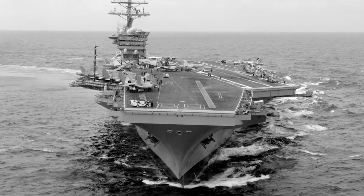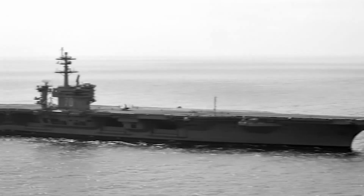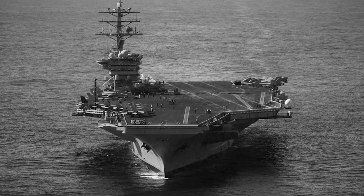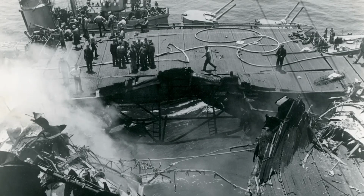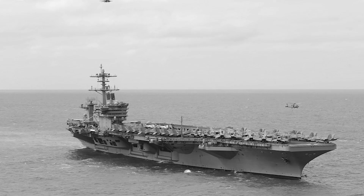These ships also had the ability to withstand 3 times the damage sustained by the Essex-class assault ships during World War II. This feature was enabled by dividing the hangars of the Nimitz-class ships into 3 fire bays by thick steel doors to restrict the spread of fire. The United States Navy had suffered many kamikaze attacks from the Imperial Japanese Navy during the Second World War, which is what prompted the inclusion of this design.